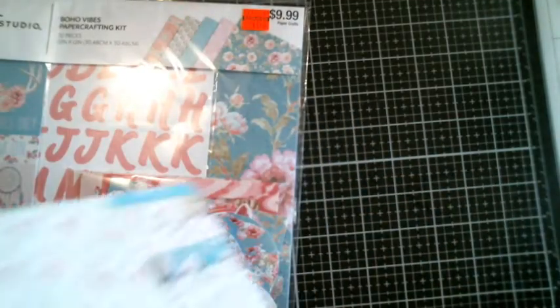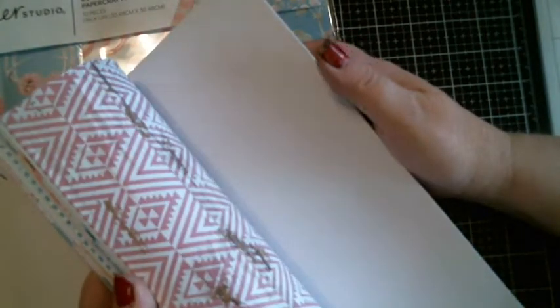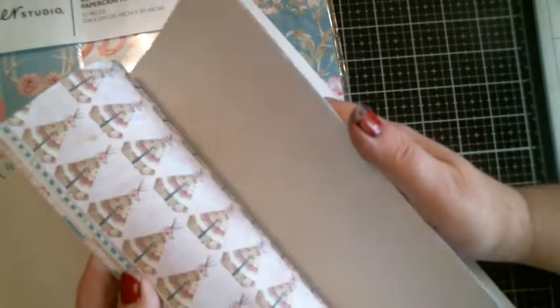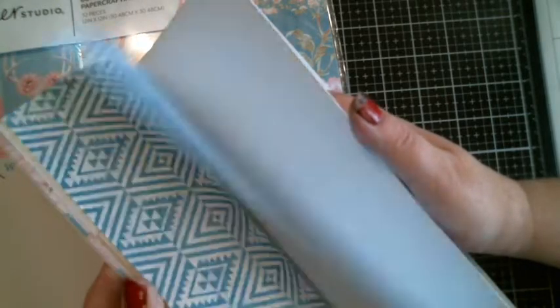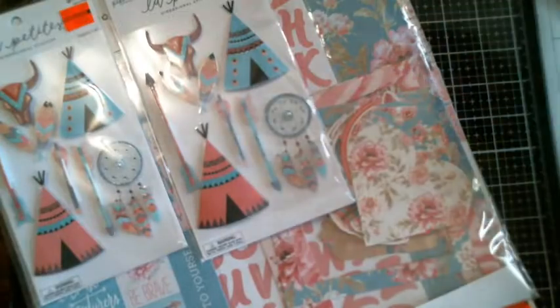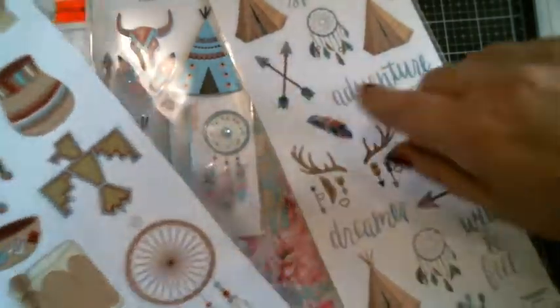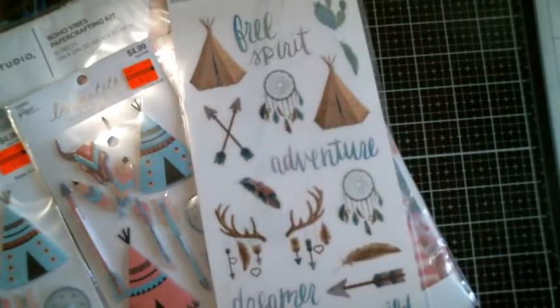One of my favorites. It's this one. Okay. Feathers. It's got the feel of wallpaper. The teepees. Cut parts. And to top it off, I got the stickers to match it. This is a bonus one. It doesn't kind of go, but these go with it. So I was like, yeah!